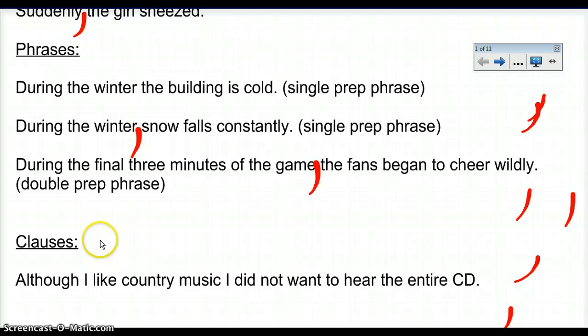A clause is a group of words that has a subject and a verb. In this case, you want to put commas after dependent clauses that start the sentence. Although I like country music, I did not want to hear the entire CD.